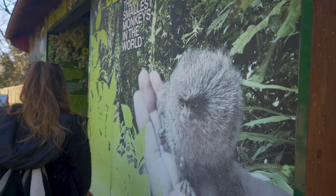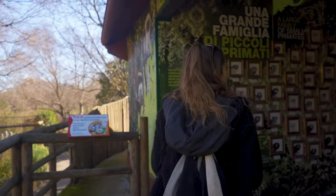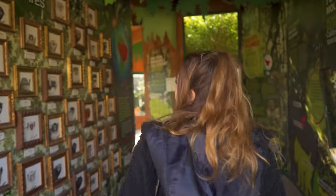So the first animal is giraffe. We are going to see the smallest monkey in the world. And unfortunately, we did not see the smallest monkey. Either we missed it, or it was not there at the time. Whatever the case might be, we didn't actually get to see it, but we actually saw different small monkeys.